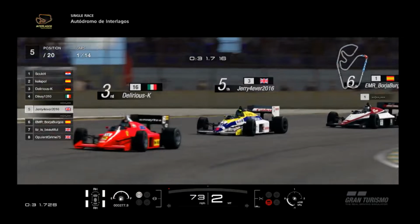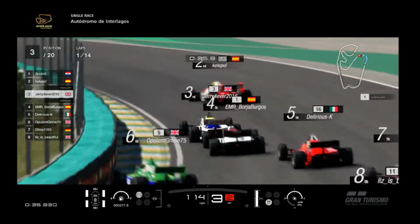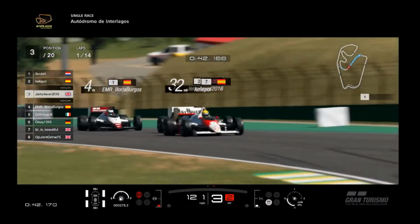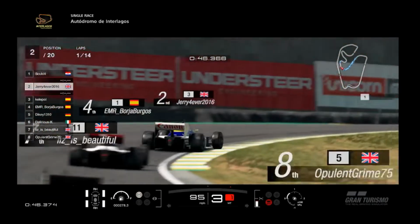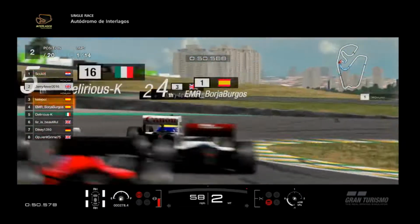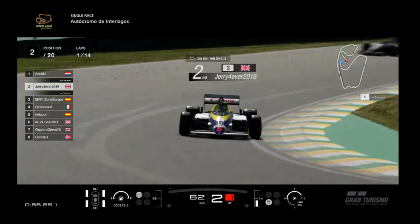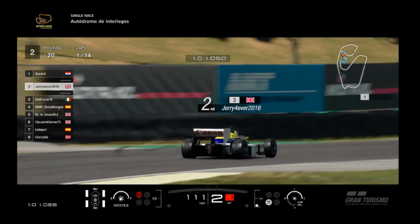But also, it was definitely a bit of fuel saving in this race, so you have to make sure of that. I see the Ferrari going everywhere there, Delirious K, but look out for Delirious K. We come across Delirious K a few times in this race. But there we go, people sliding about all over the place. I think just about everyone there starting on hard, so just being as careful on that throttle as possible and as clean as possible, hitting those apexes, and I found myself in second place.